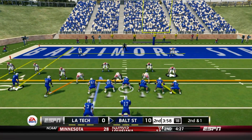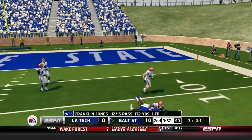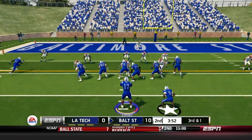Baltimore State has 3 receivers to the left side. As Jones drops back, he has time, gets it away, and he finds Harewood, but Harewood can't hold on to it. Incomplete. A great hit by the Louisiana Tech defender. Now it's going to bring up a 3rd and 1.